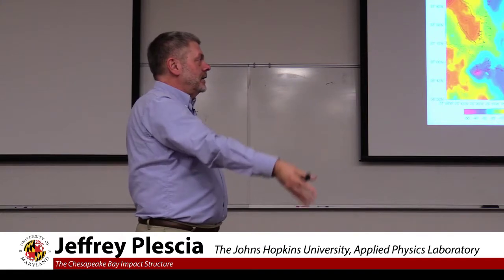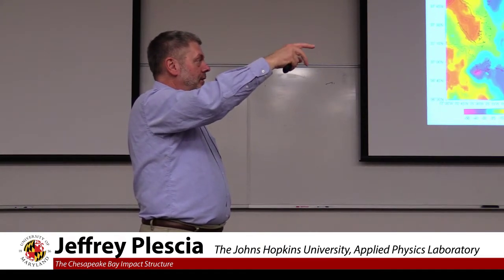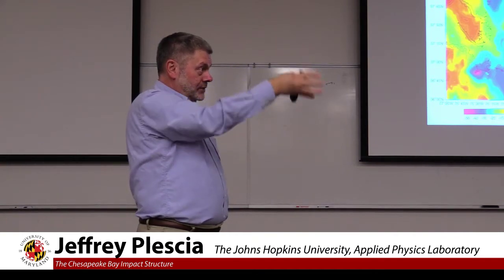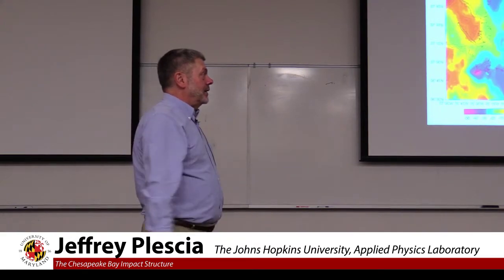And if you look at Hudson's Bay, the east side of Hudson's Bay is this nice circular feature, and if you look at the Belcher Islands, which are out in the bay, the structure is sort of concentric, but that's it. There's no other half to the thing, and there's no other evidence for an impact.